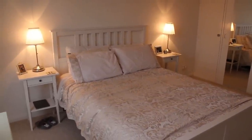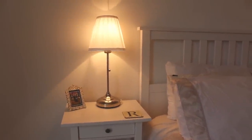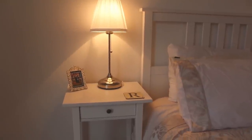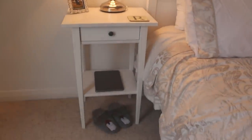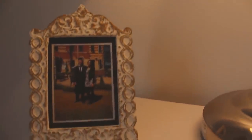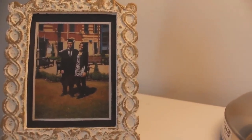So going over to the other side of the bed, we've got my bedside table, and on here again, clutter free, we've got all the essentials, so everything that needs to be out is out and everything else is stored away. We've got a bedside lamp, and this lamp is from IKEA as well, and we've got the same lamp on the other side of the bed. And then just a little photo here of John and I on John's graduation day.